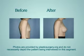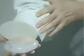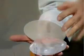Patients ask me if there's a difference in recovery between saline and silicone implants, and there really is. Saline implants are a little heavier. Initially, they ride a little higher, they look a little too round, but over the first 2 to 3 months, saline implants have this subtle dropping in period. At the end of about 3 months, both implants are at the right position. They should be where the surgeon wanted them.